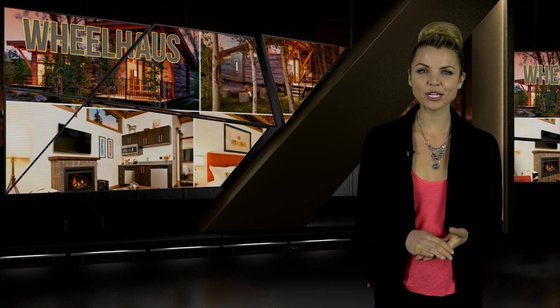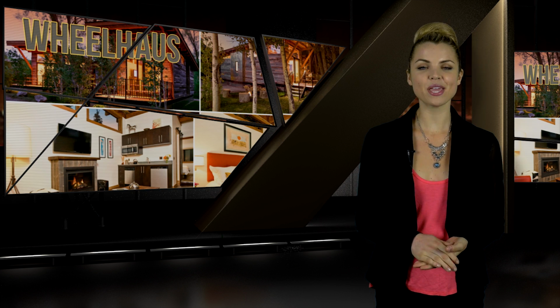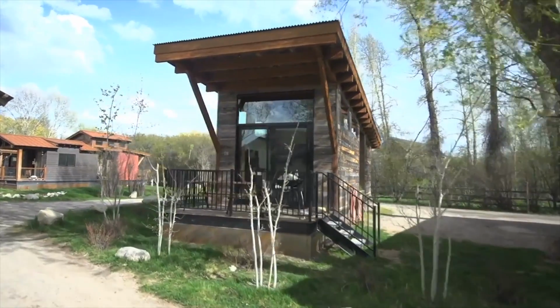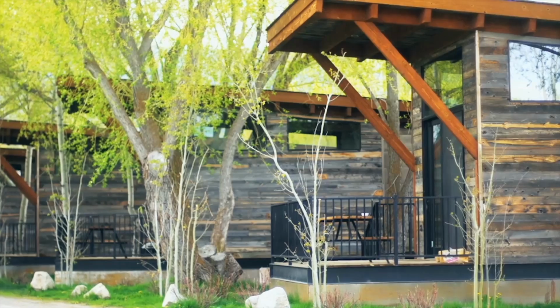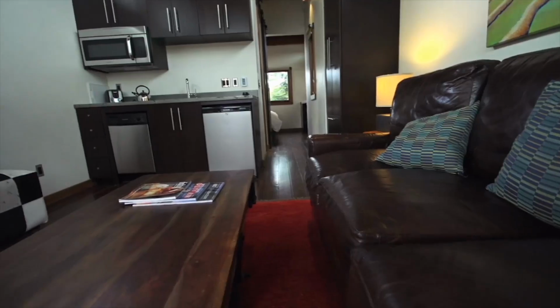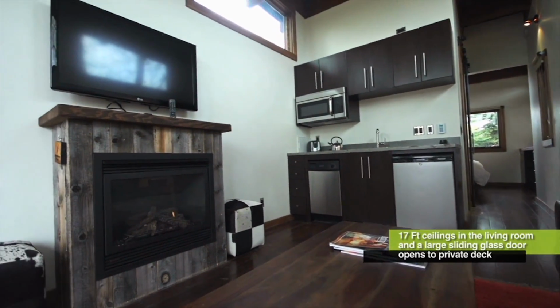And finally, to bring it back to a luxury prefab that you can actually own today if you want to, we have the Wheelhouse. In theory, it's developed and installed in much the same way a mobile home is, but that's basically where the similarities end. A tall, lofted design makes this narrow dwelling actually feel surprisingly spacious.